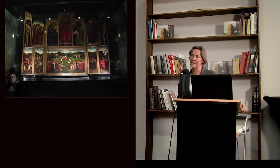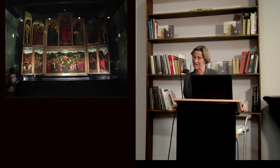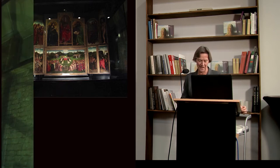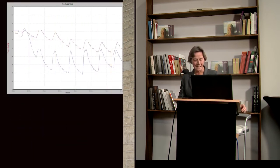But also it is in a glass vitrine of the mid-80s, and you have the reflection of the lights. You cannot come close, you cannot see it closed. So there are also disadvantages to that vitrine. And it is glass, dating from the mid-80s, and as you can see with me, it's rather green, isn't it? So we are looking at the Ghent altarpiece through green spectacles.